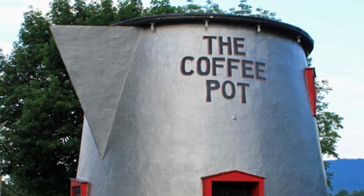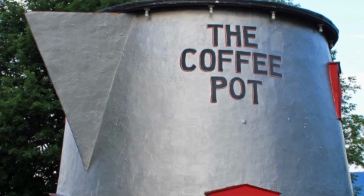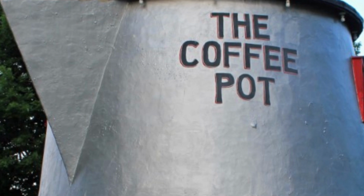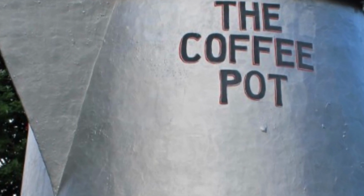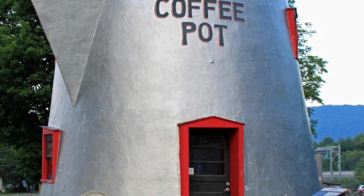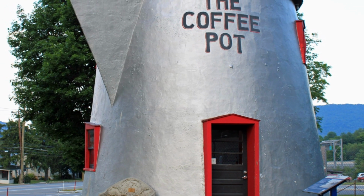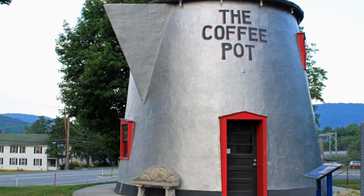Since we're on the subject of large drink containers, let's move down the road to Bedford, Pennsylvania, where a giant coffee pot resides. In 1927, Bert Coons built this coffee pot-shaped restaurant to attract visitors to his gas station. By 1990, it was being threatened with demolition. The coffee pot was moved to its present location and restored in 2004.